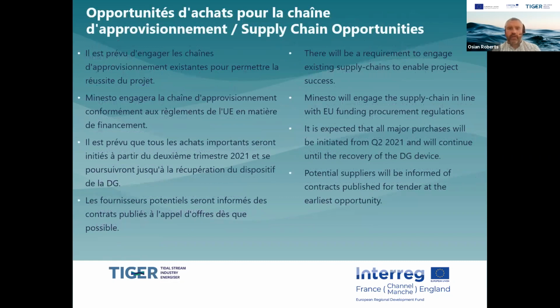Next slide, please. So we're going to just talk now about actual opportunities, and there will be a requirement for Minesto to engage in the existing supply chain to facilitate the success of the project. Like I said, we don't have an office in France yet, so we will depend on various aspects of the local supply chain there. We will, just to make everyone aware, as is true for the rest of the partners in Tiger, need to engage the supply chain in line with European Union funding or procurement regulations. So there are rules that we have to follow there.